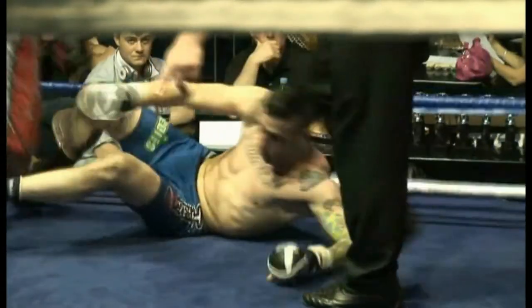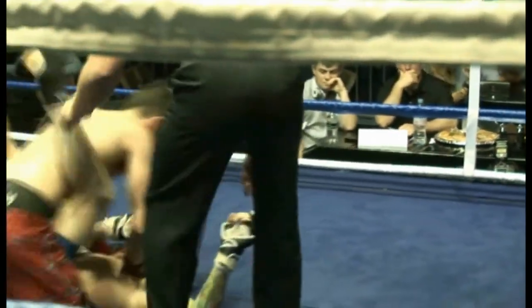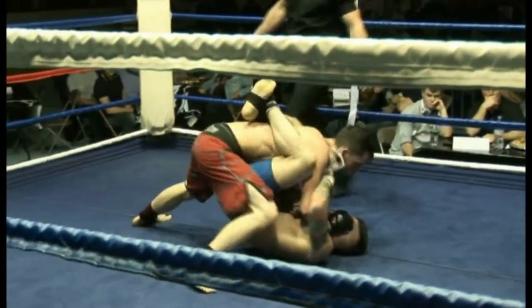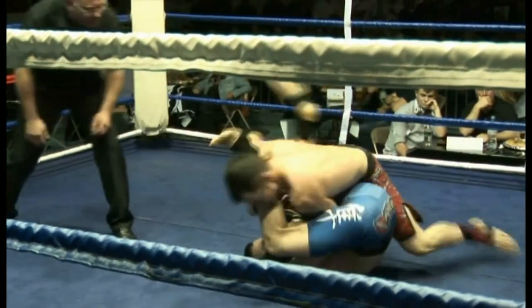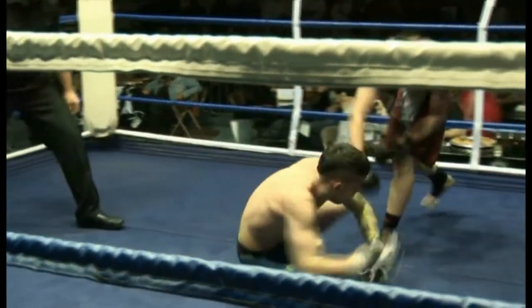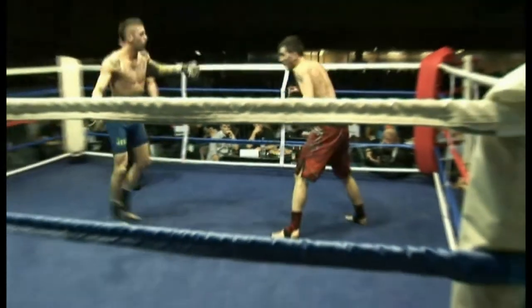Darren wants to stop focusing so much on the arms. Craig's sort of distracting him with the arm work. If he just works on breaking that guard, he could work for a better position, possibly move to side control. Yeah, Craig is doing some good submission attempts from the bottom. And here's another one, armbar. Yet again, we get an armbar attempt, but Darren does slide out of these quite easy. Back on their feet now.